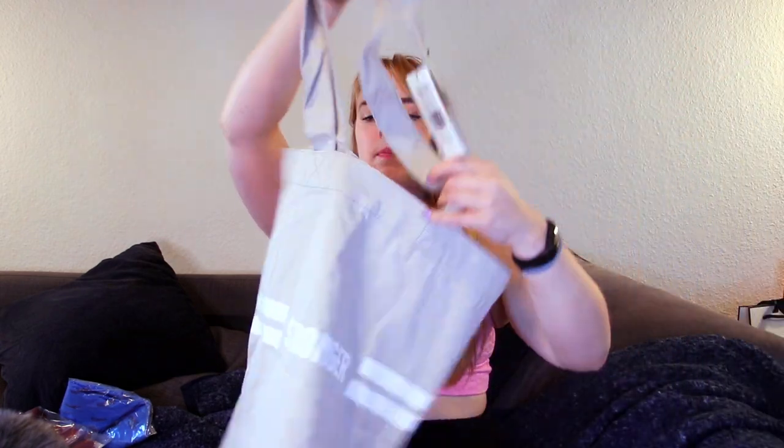So we got this big tote bag with the Stronger, I mean, I don't really want to call it a logo. With their name on it. It's quite a big tote bag. It's quite nice. I think it's also very thick, durable material. And this is a beige color. This one basically does come for free if you spend over a certain amount of money. But I also think you can buy it.